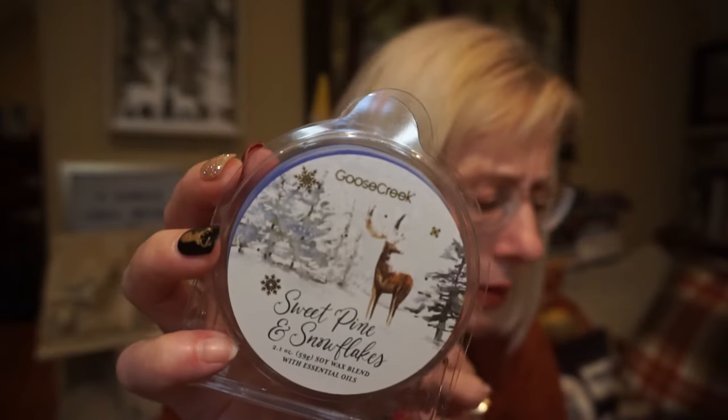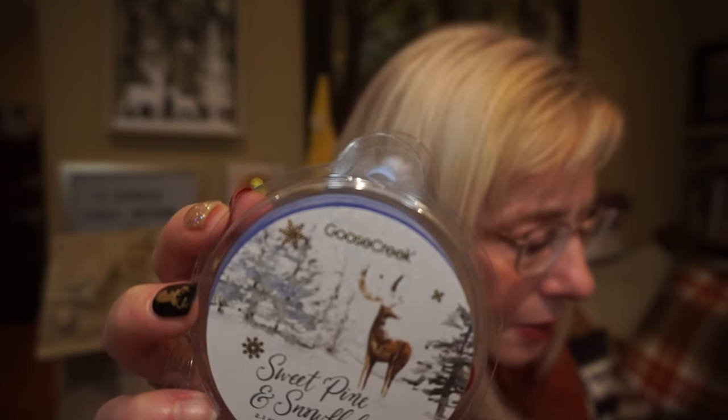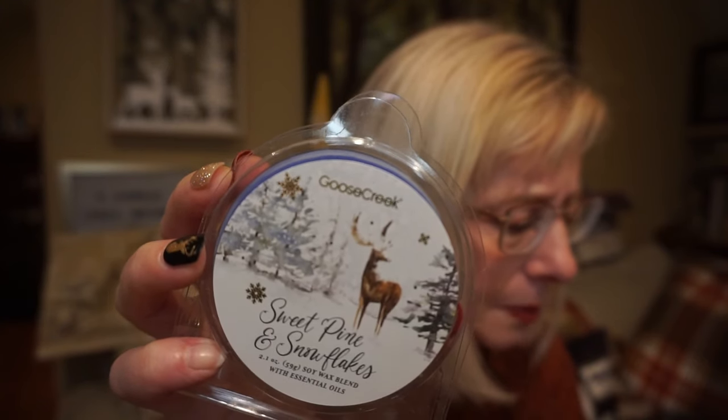And this is Sweet Pine and Snowflakes. And Citron, Starry Snow. What the heck is that? Pine, fir, balsam, sugared mistletoe, cedar, poinsettia, and ivy wreath. Yeah, this is definitely a pine scent. Get a bit of the green, like a sharper greenery kind of scent, but it's definitely pine, which I love, those type of scents. Oh, love it. Not an overly strong pine scent, but it's very, very pretty.